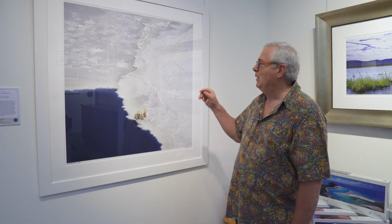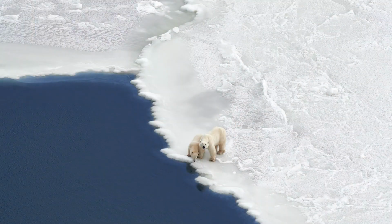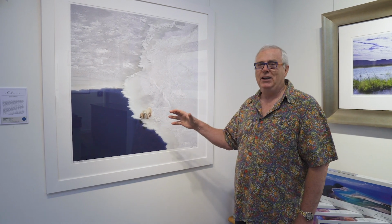I'll share another one later as well. But this one, we went out and we found these two sitting there, and they were just staring at the water, waiting for a seal to pop up. And I've got to tell you, these are one of the most powerful hunters and so concentrated. So they sat there waiting, and even one of them refused to look at me, and the other one looked up just to make sure I wasn't a threat. And so I called this one On the Edge because they're out there waiting to get their feed of seals.